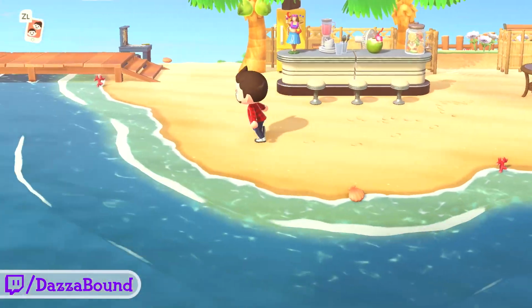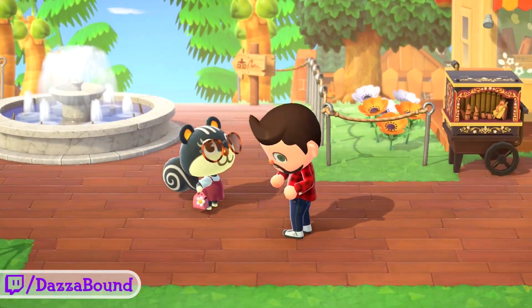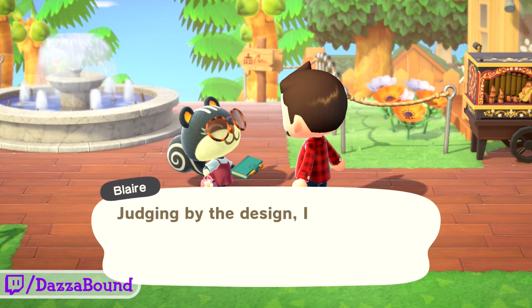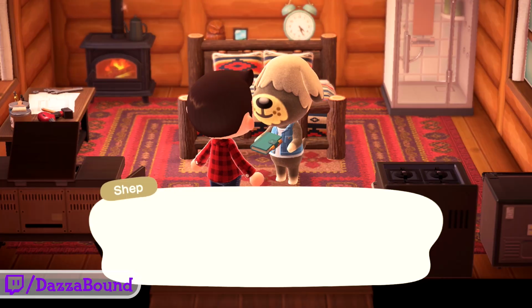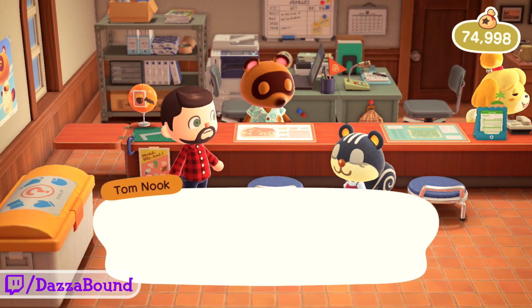And, whilst looking for fossils today, I stumbled upon a lost notebook. I asked Blair, and she seemed to think it belongs to Shep, which is weird because I never see him in that part of town. She was correct though. After reuniting Shep with his notebook, he rewarded me with a multi-purpose vest.